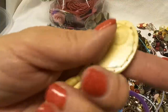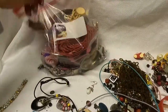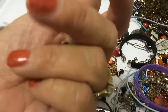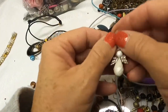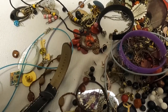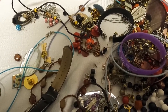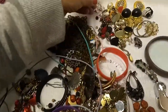Oh, this clip earring, that one's broke. Now we found the other one over here. Let's put those back in the bag to make a jar or a bag with. Well, I like these. Little angel made out of beads. That one's really pretty. Let's see if they're sterling. Well, I'm not seeing anything right away, but we'll set them aside with our other earrings.